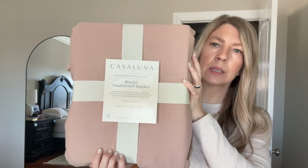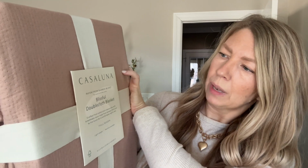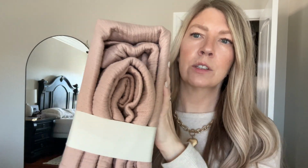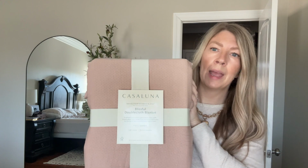And so I picked up this little blanket. It just says a blissful double cloth blanket. It's a bamboo blend. It is so soft, very thin, really thin. This will be great for spring and summer. So I'm planning to maybe put this down on the foot of the bed.